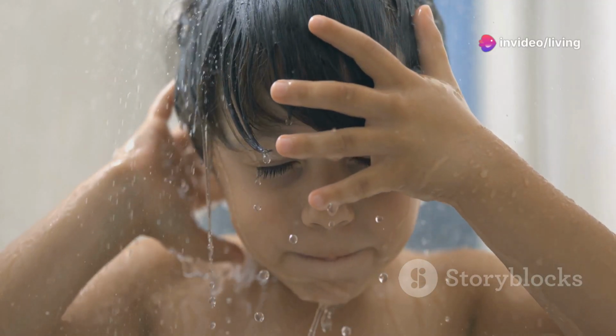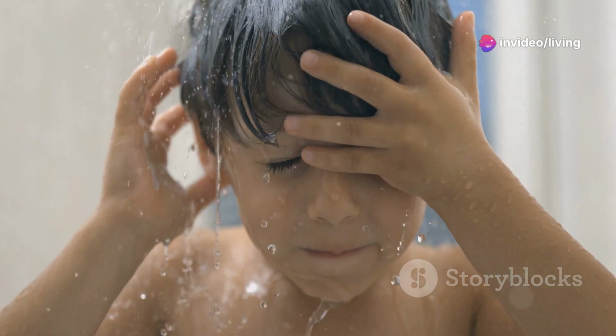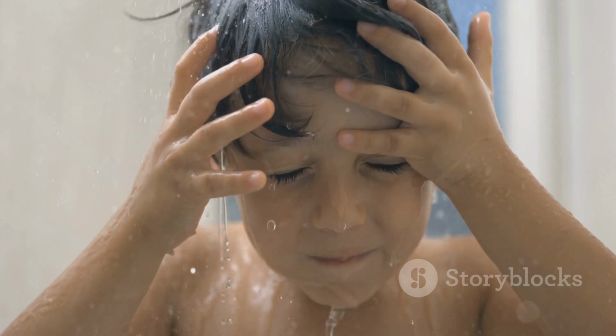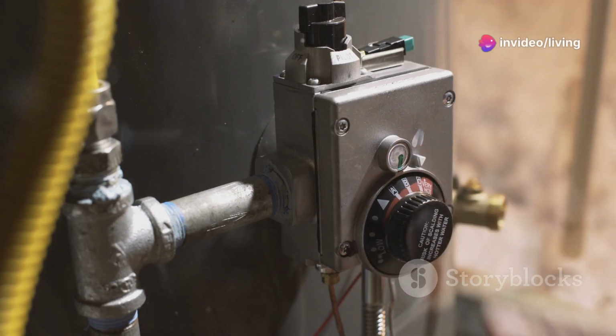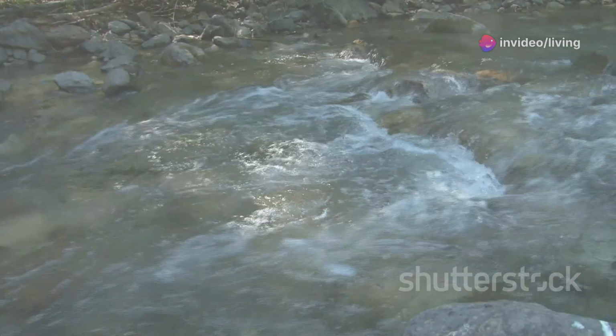While a hot shower can be incredibly relaxing, water heaters set at excessively high temperatures can cause severe burns, especially in young children and older adults who have more sensitive skin. To prevent accidents, set your water heater temperature to 120 degrees Fahrenheit or lower, and always test the water temperature before getting in the shower or bath.